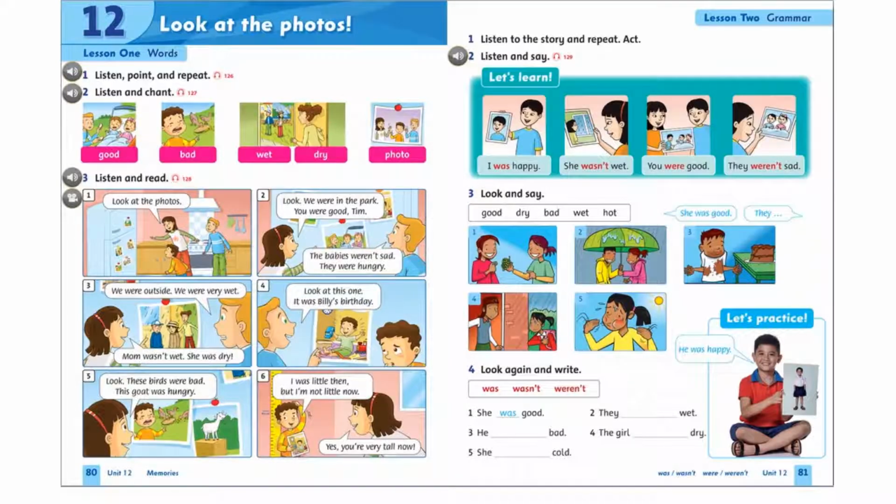Listening 129. Listen and say. I was happy. She wasn't wet. You were good. They weren't sad.